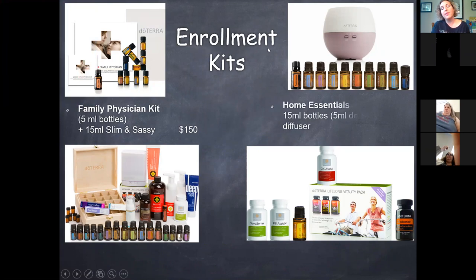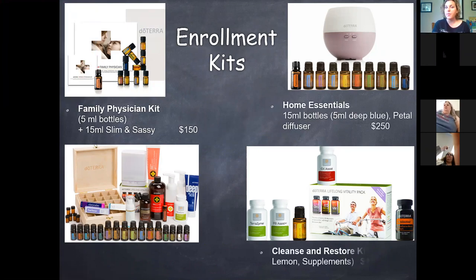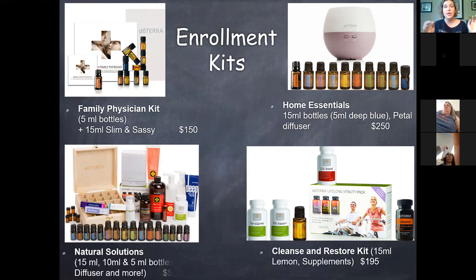There's the Family Essentials Kit and the Home Essentials Kit. Same exact oils in those kits. The difference is the size of the bottles. So the Family Physicians Kit, or Family Essentials Kit, is the 5 mL bottles. This is Roman chamomile as an example here, but it's the 5 mL bottles, about 85 drops in each one of those bottles.